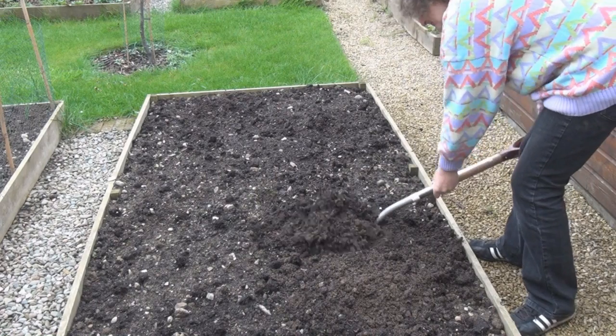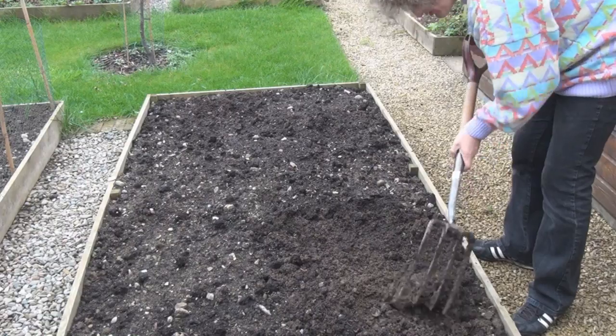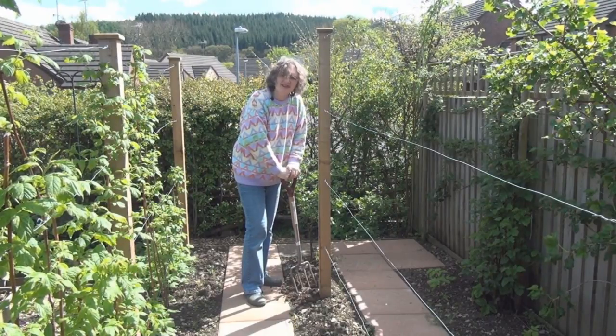It always helps to hum or sing while you're doing something tedious like digging a bed over. You see, gardening isn't all sex and glamour. Sometimes it's really quite tedious.